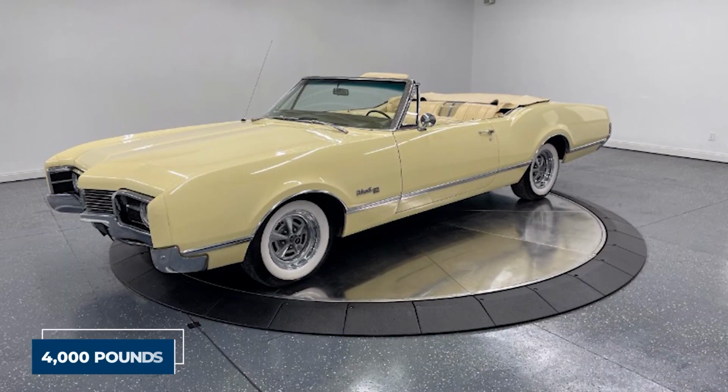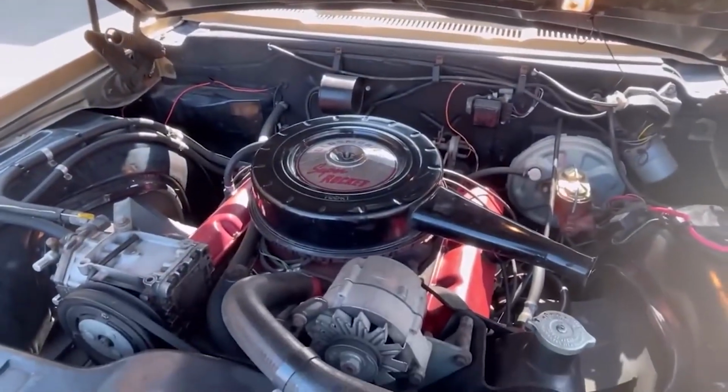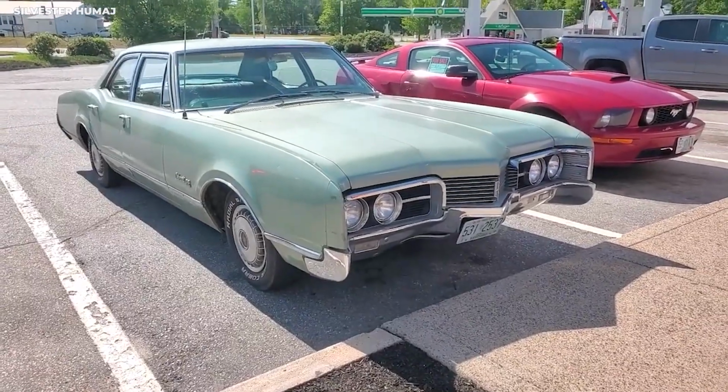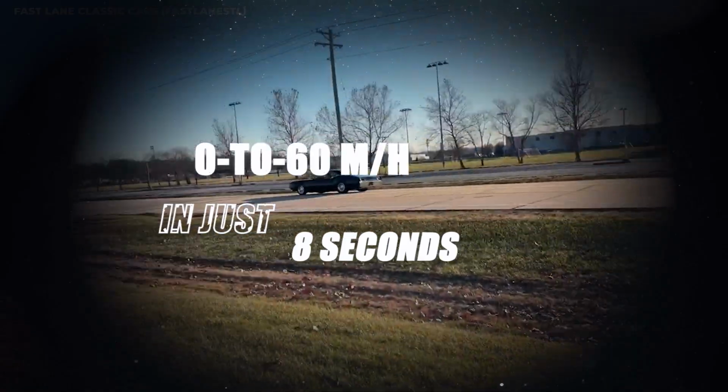The car weighs about 4,000 pounds, which is almost 2 tons. But the strong V8 engines handle the weight well and give the car enough power to move fast on the road. Looking at numbers, the Delmont 88 can go from 0 to 60 miles per hour in 8 seconds.